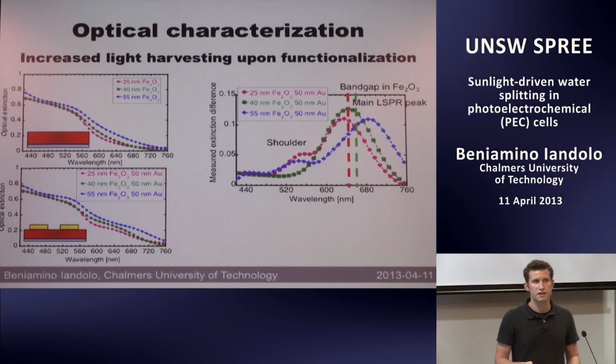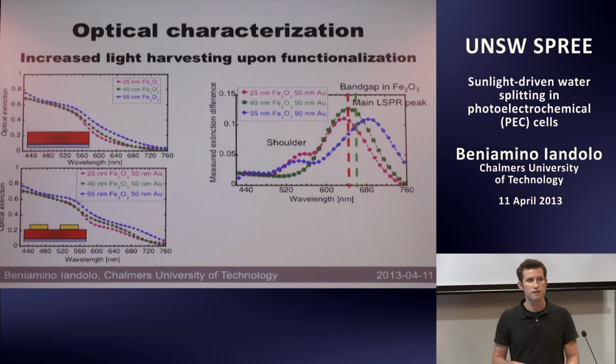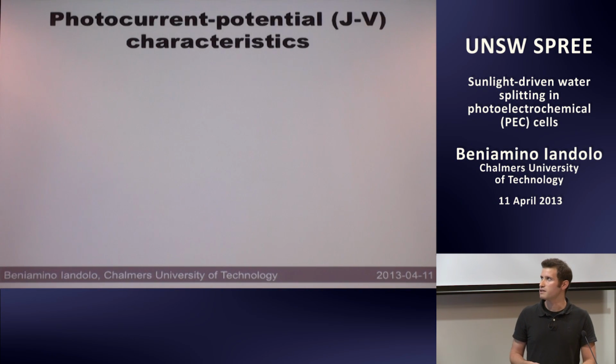On the other hand, we also see a shoulder, at least for the 25 and 55 nanometer thick hematite films, and I will come to the origin of this in a little while.